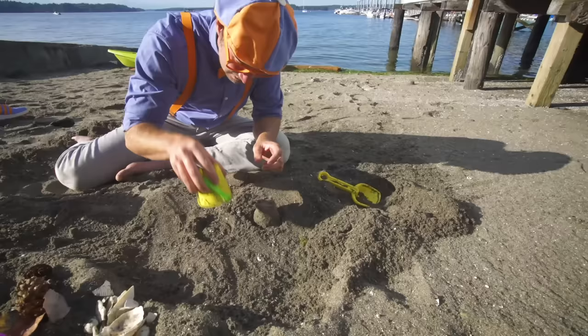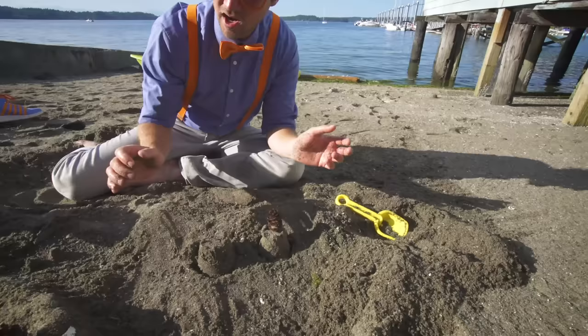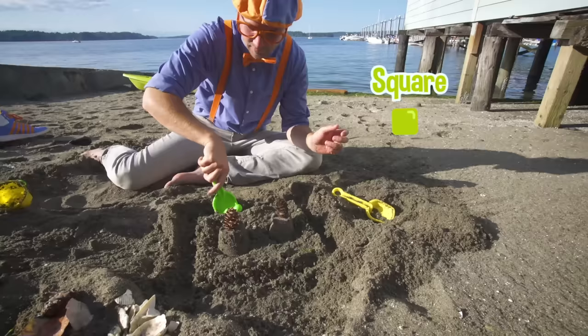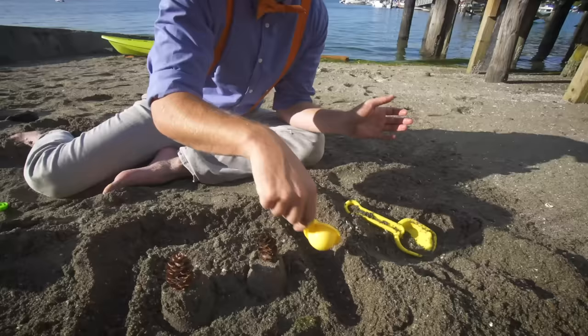Okay, how about, I have an idea. If we take a pine cone, we can decorate it. Put pine cone on top. Here's another pine cone. Whoa! Watch this. If we take this rake and then we go all the way around it like a square. Yeah, just like that. We need to scoop out all of this sand and make it nice and deep. I'm gonna make what's called a moat. See? Just like this.